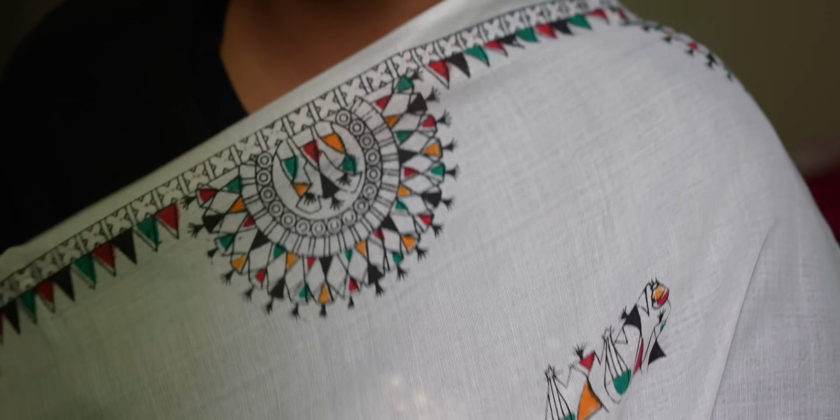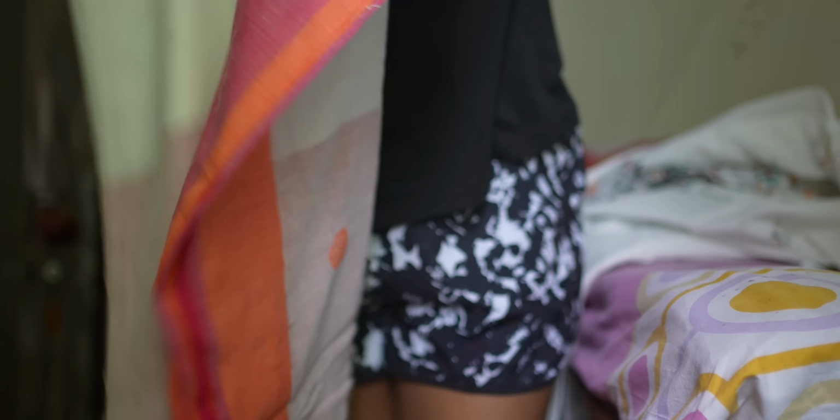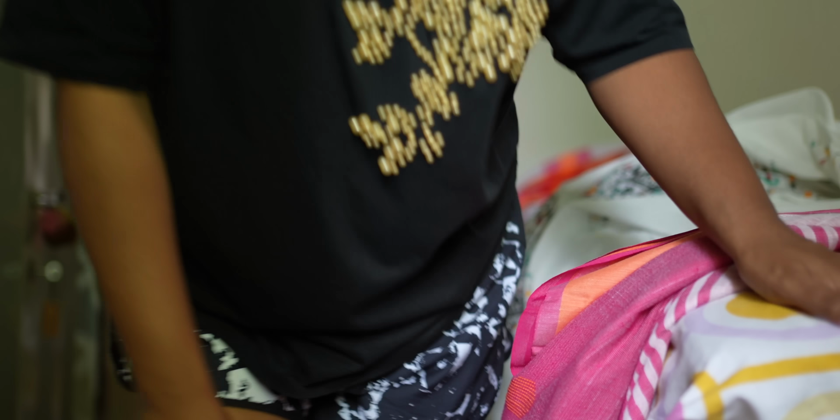This is the same Madhubani print but in white. This is a similar handloom saree I just showed you, in different round shaped prints. A few of the sarees are gifts and some are for me.